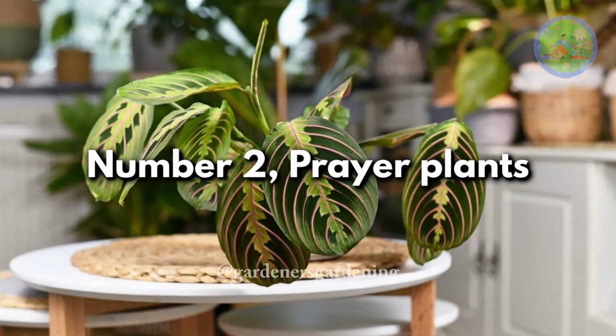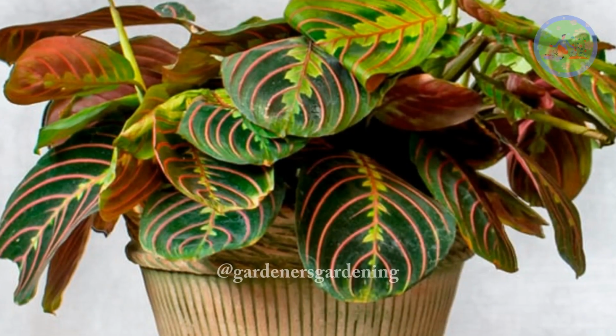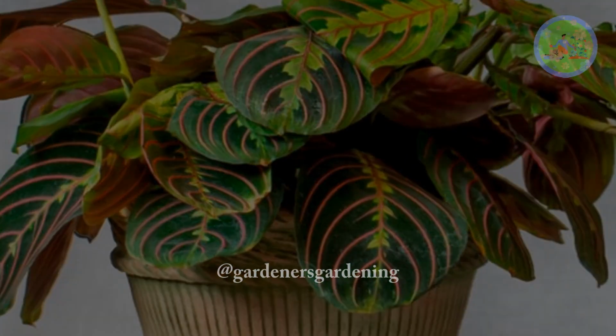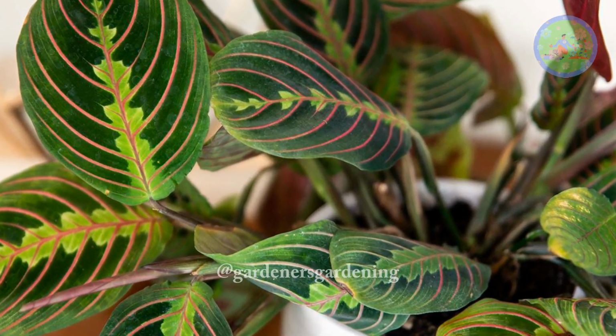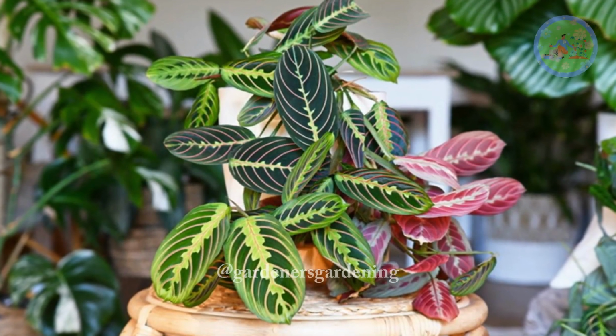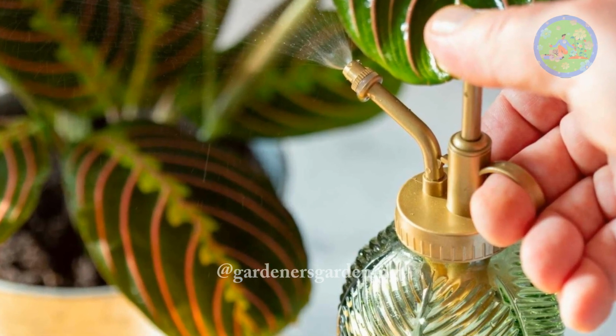Number 2. Prayer plants. Maranta has deep green velvety leaves with yellow spots in the center and prominent pink to red veins extending to the edges. This excellent houseplant thrives in well-draining moist soil and partial sunlight conditions. They love daily watering, but it is equally essential to keep the soil dry between waterings.